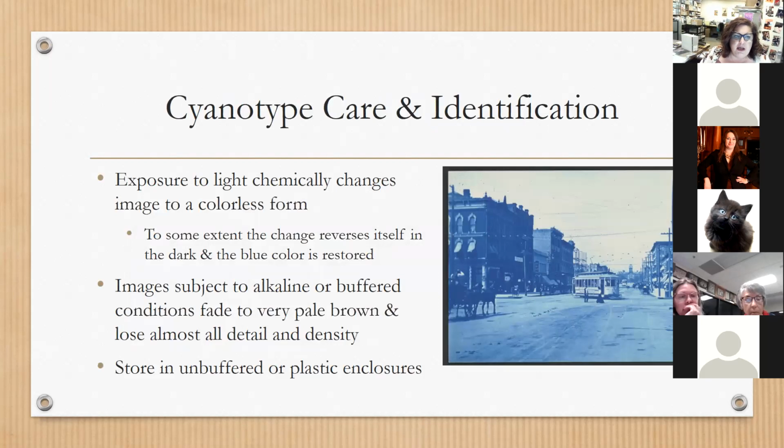Exposure to light chemically changes the image to colorless form, but unlike other types of photographs where light damage is permanent, these actually can reverse itself slightly when it's put back into the dark, the blue color will be restored a little bit.